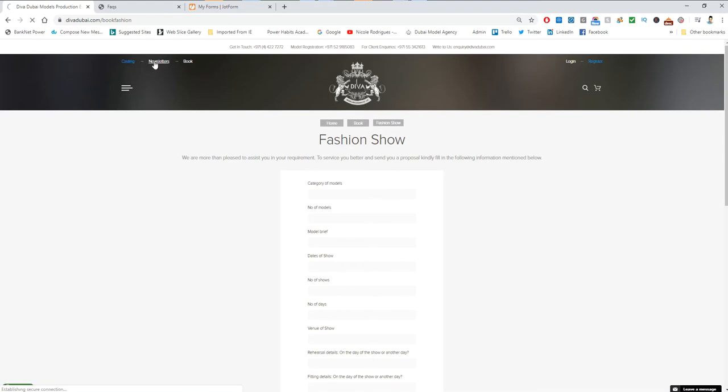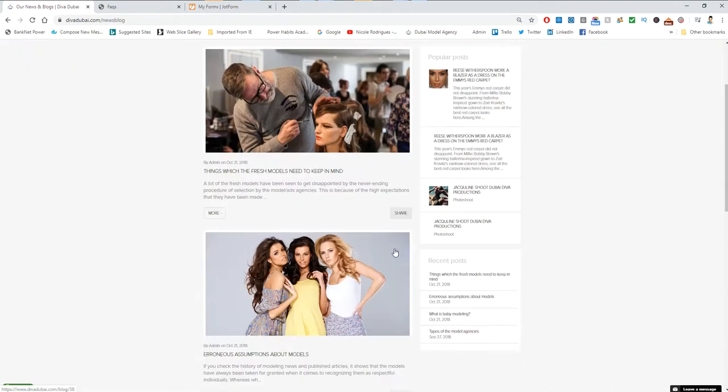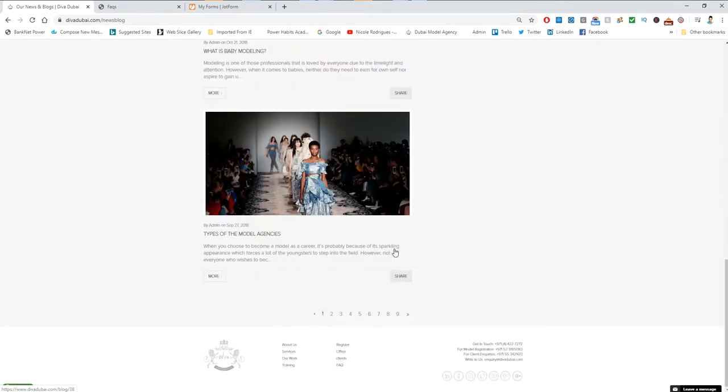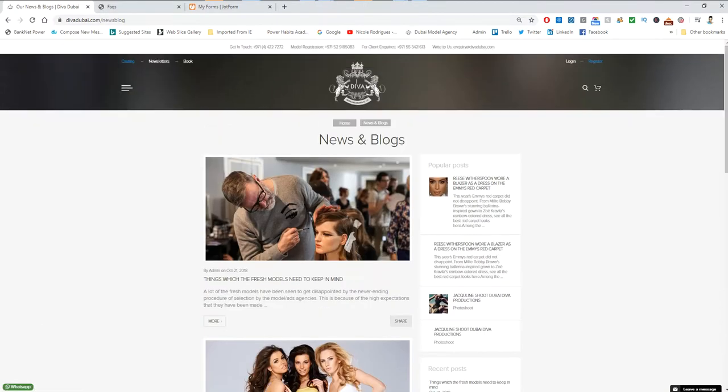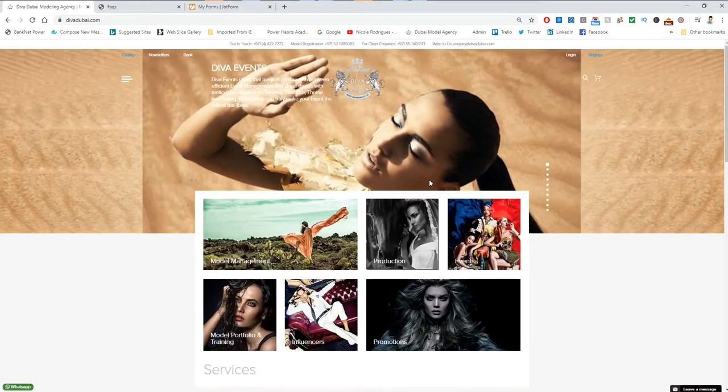Newsletters are coming from our news and blogs, and these need to be posted regularly by bookers, so you need to be able to create blogs and write about it and post it on your website. As a producer or as a booker, you're expected to have information on the industry and post information based on that.